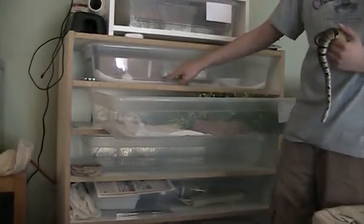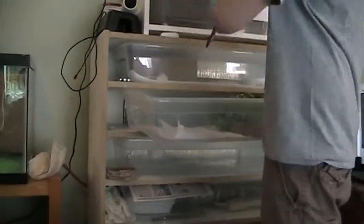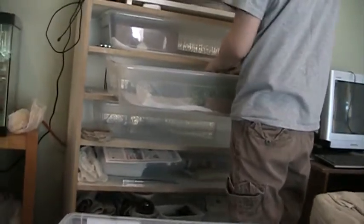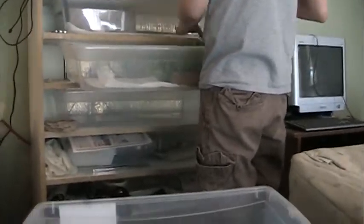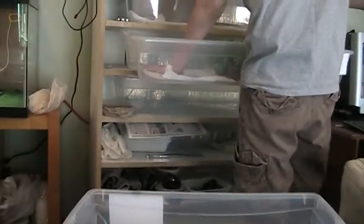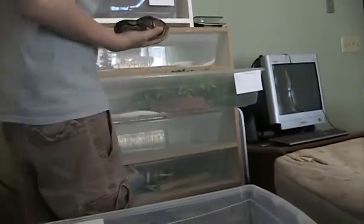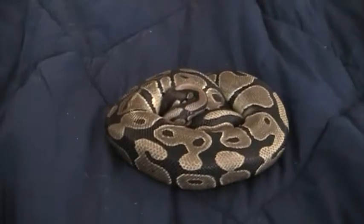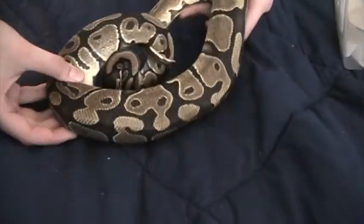And Mike Bob Fred is in here, and he hasn't eaten yet. I think it's because he's opaque right now and in shed. It's warm, I don't know, figure that out. But here's Tuma. It's the big ball.